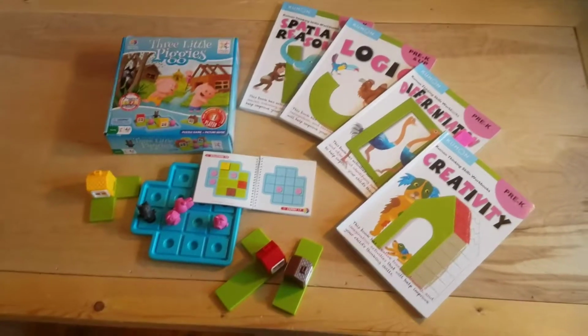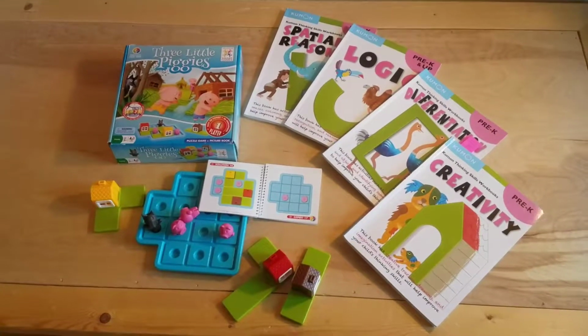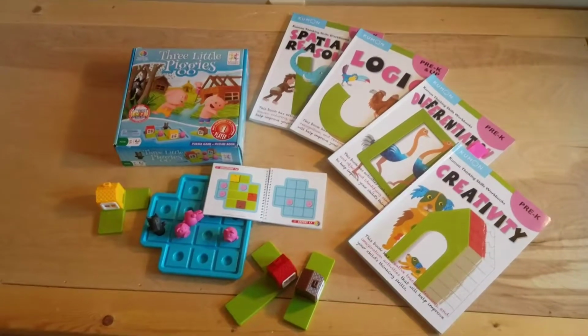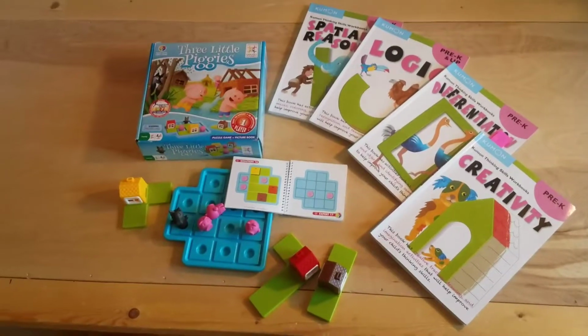This is a continuation of our Timberdoodle Pre-K custom kit review in our end of year review series. The subject will be focusing on the thinking skills activities. And let's get right into it.